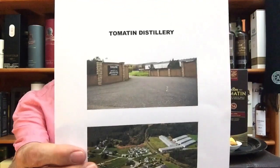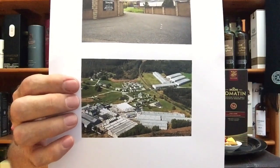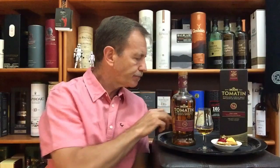Here's a photograph of the entrance to the distillery and a bit of an aerial view. Quite an enormous distillery with an enormous capacity. So I've poured my dram a little before I started the video to give it a bit of time to just settle.